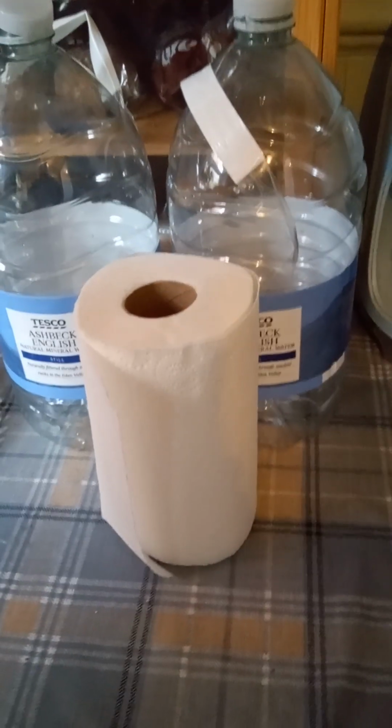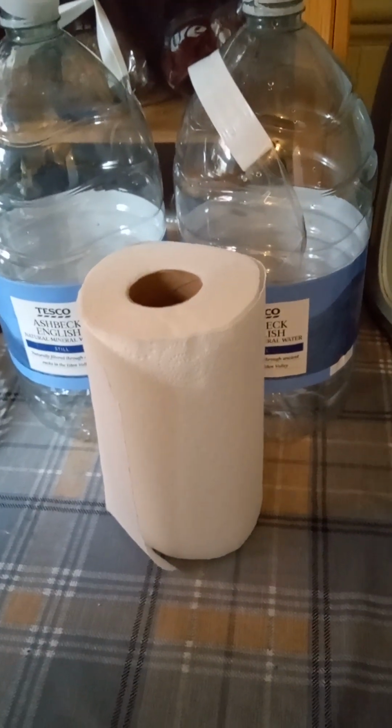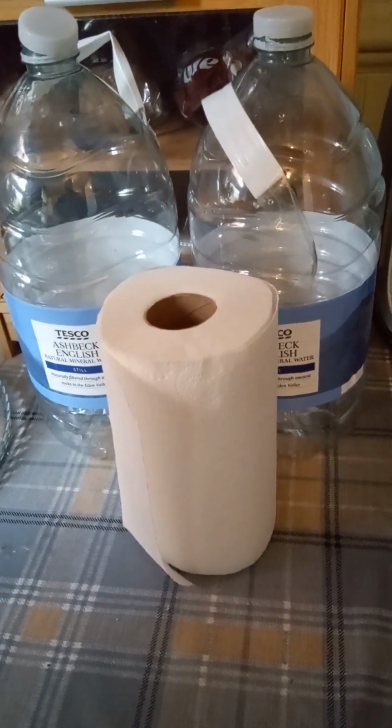money, and last but by no means least, paper towels. People often rip up clothes, old towels to make cloths. I do that as well for wiping the worktop down or cleaning the tiles with. But I must admit, I use paper towels as well. Why? Because if I'm cooking something like bacon, I like to get the grease off.